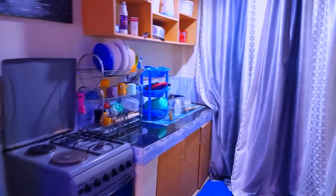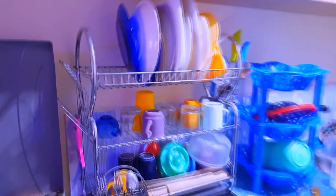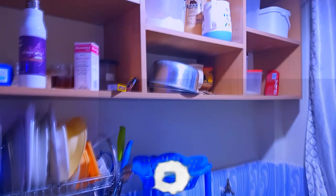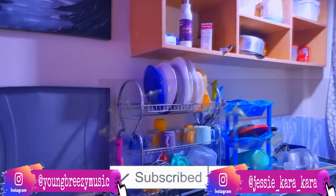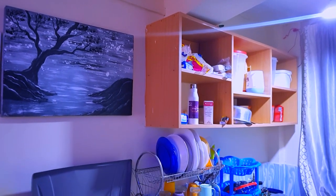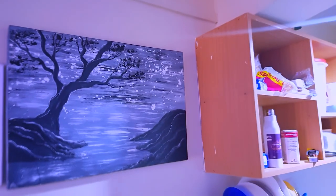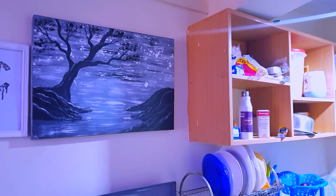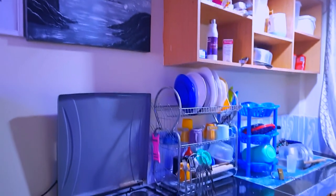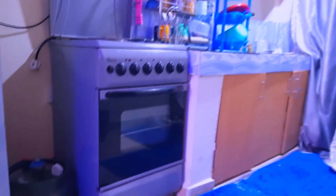That's our kitchen setup, eh? This is where we put our spoons and mugs and all those things, our plates. That's our setup. So from there, you see that painting by that guy. I have a friend who does them. If you might want a painting like that, link up with me, I'll get you. I have two giveaways. I have many paintings. I can give you guys some.